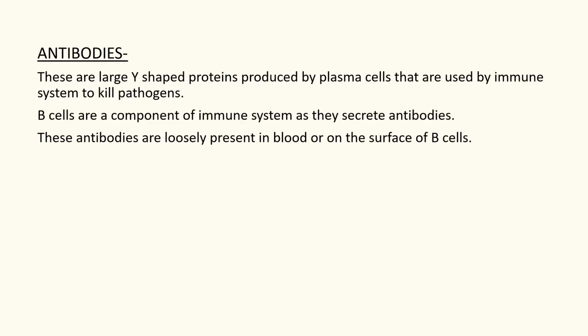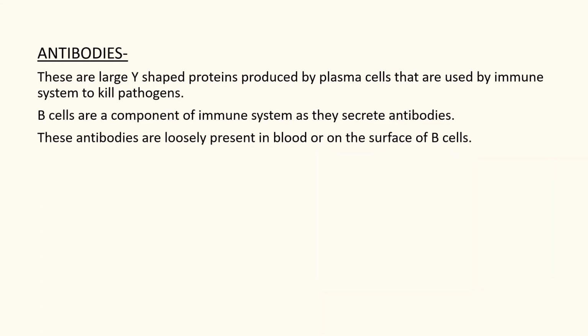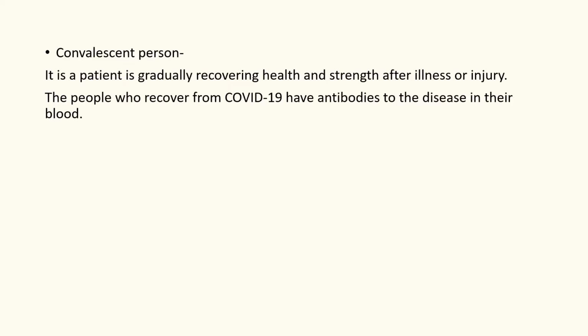Antibodies. These are large, Y-shaped proteins, produced by plasma cells, that are used by the immune system to kill pathogens. B cells are a component of the immune system, as they secrete antibodies. These antibodies are loosely present in blood, or on the surface of B cells. The antibodies usually function in two ways: either by blocking the ability of the pathogen to infect the host cell, or by declining the ability of pathogens to infect.